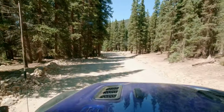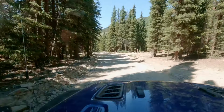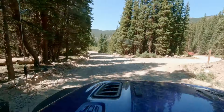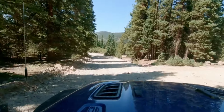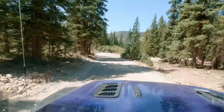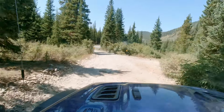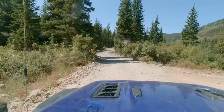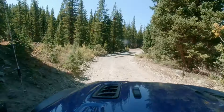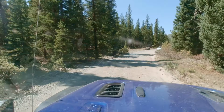Well, we're past Mirror Lake, and our trail has kind of turned more into a road, and we're starting to see vehicles that absolutely did not come up the same way we came. So we're guessing that it's going to get easier going down this backside, and then we'll figure out what to do from there. But so far, Tincup was a lot of fun.